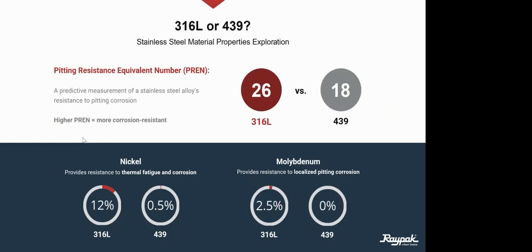Most manufacturers use either a 316L stainless steel or a 439 stainless steel. Raypak uses a 316L stainless steel. The reason for that is it has a higher pitting resistance equivalent number, or PREN, which is a predictive measurement of stainless steel's resistance to pitting corrosion. You can see here on the right, the 316L has a PREN of 26, whereas that 439 stainless steel only has a PREN of 18. So the higher that number, the more corrosion resistant it is, basically.